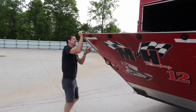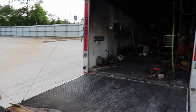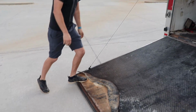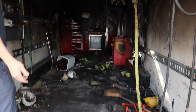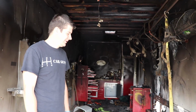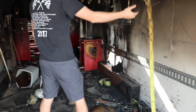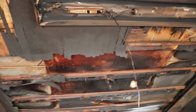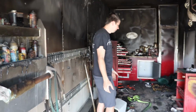Is that heavy? No. Oh, cable's nice. Dang. What is that? It definitely needs some love. A little rubber mat. But looks like it was a race car trailer, so that's pretty cool. They needed a fire extinguisher, that's for sure. Wow. Man, definitely burned inside too. We got some work ahead of us.